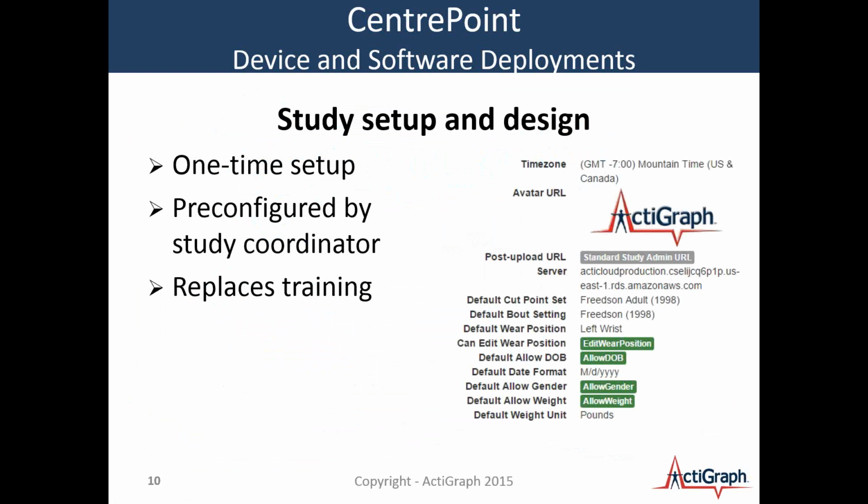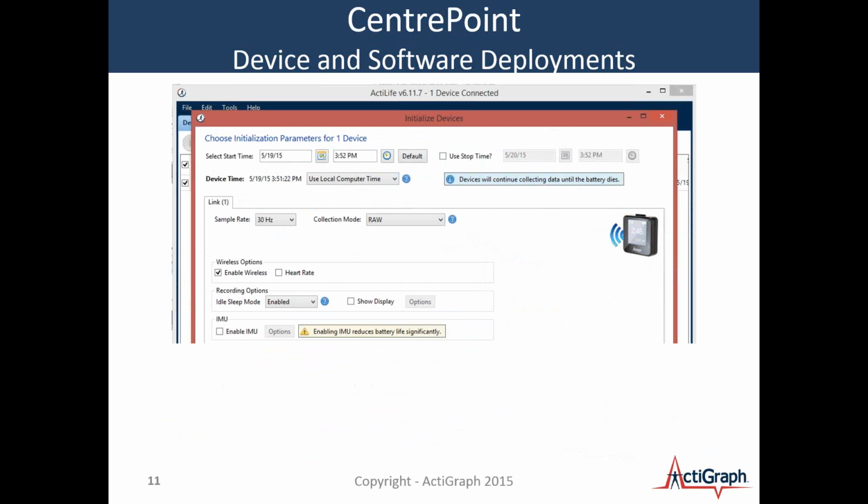This is a small screenshot from our admin panel that shows we've configured the date of birth, we've configured the date format, you've configured what metrics you want to collect, the gender and the weight unit. What you're not seeing on here, but is also configured, are things like sample rate. And so with that said, let's look at how you normally think about collecting data.